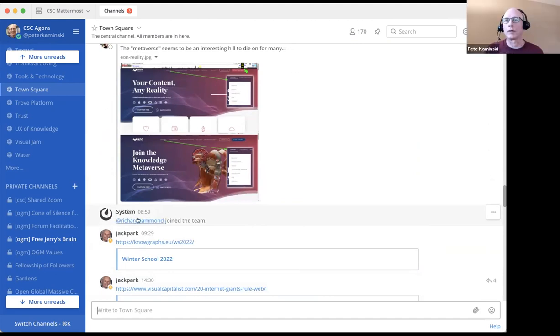So here's Richard Hammond joining Town Square, and he's through OGM or through someplace else. Jack Park told Richard he should get on. Actually, from my point of view, it's for David Bovell's conversations between Jack and Marc Antoine and David Bovell. A little bit of FJP too, I guess. So anyway, Richard joined the team. The Welcome Wagon folks could be watching this channel and see this happen.